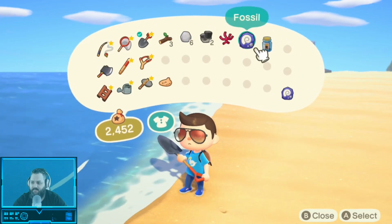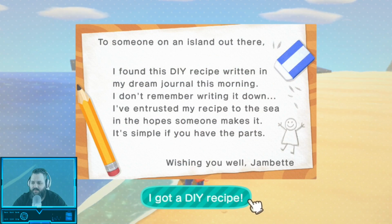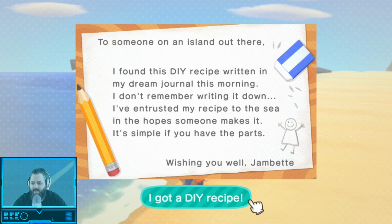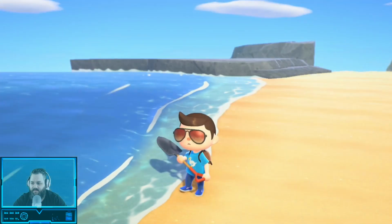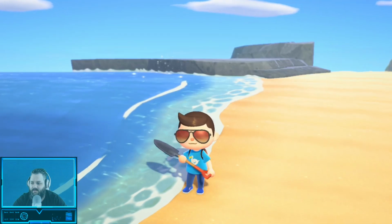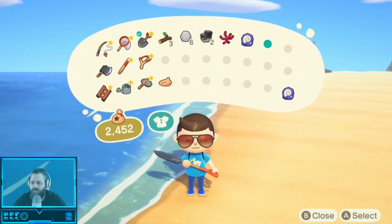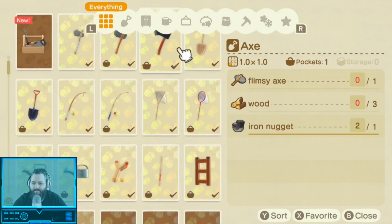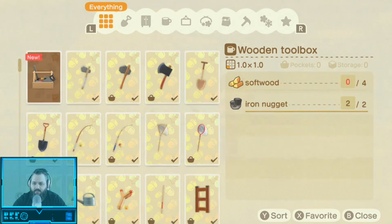Let's see what this is, a message in a bottle. Found this DIY recipe. I still can't ever say that correctly super fast. I don't remember writing it down. Entrusted my recipe to the sea in the hopes that someone makes it. It's simple. Okay, we just have the parts. A wooden toolbox. I want to see what this looks like. Oh, cute. Zero pockets, zero storage, so it's just for show. Okay.